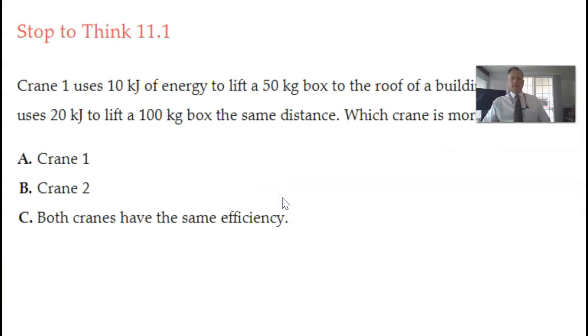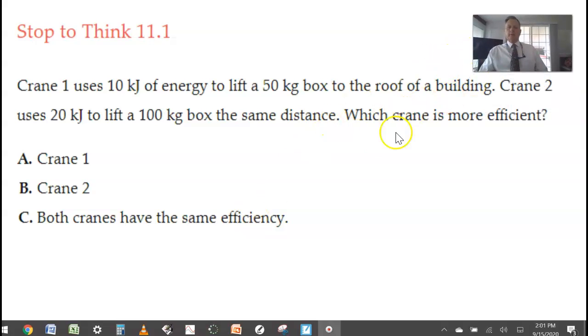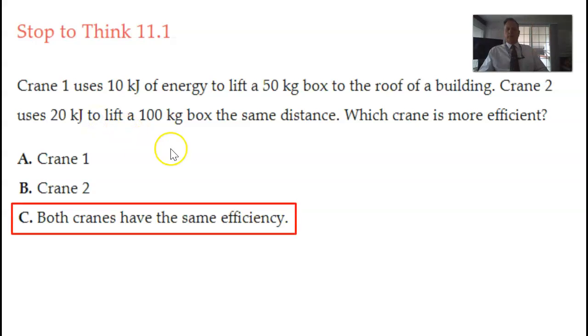Okay, lastly, crane number one uses 10 kilojoules to lift a 50 kilogram box to the roof of the building. Crane two uses 20 kilojoules of energy to lift a 100 kilogram box. Which is more efficient? We don't even need to go from kilograms to newtons. It's 500 newtons if you insist. Kilograms times 10 is weight, and then times the height, we don't care. 50 kilograms is what we get out on the roof, divided by 10, that's a ratio of 5. And then 100 kilograms on the roof, divided by 20, that's a ratio of 5. So both cranes have the same efficiency.